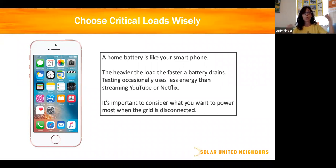So we say, be very considerate to what you want to be tying into. Again, this is just to get you through a storm. We're not urban homesteaders that are just completely disconnecting from the grid. This is just to get you through an outage.